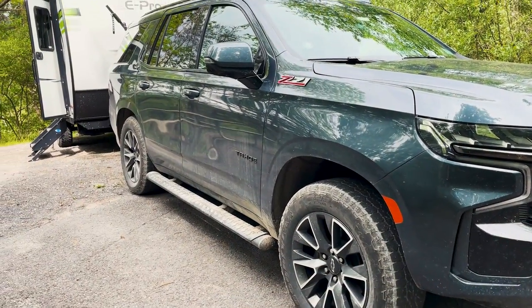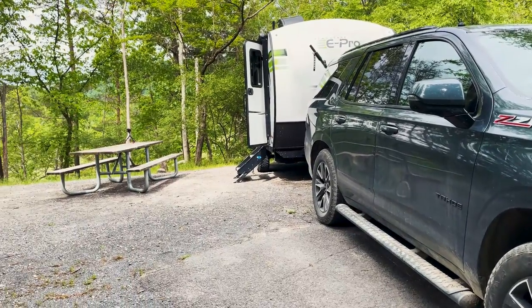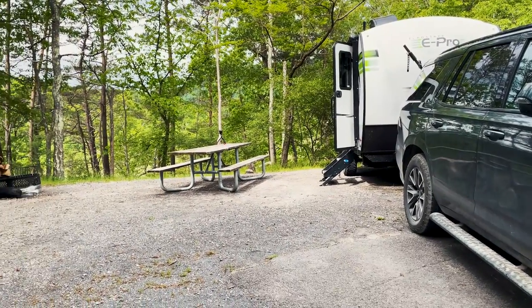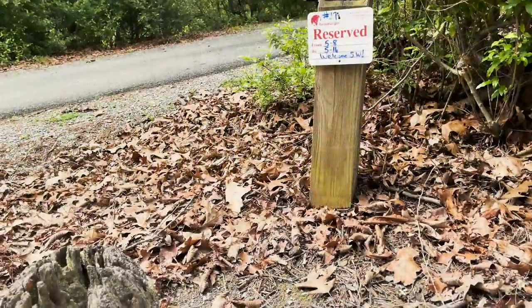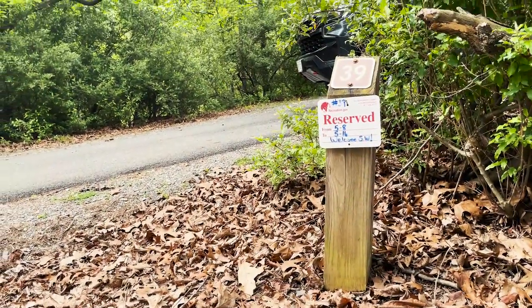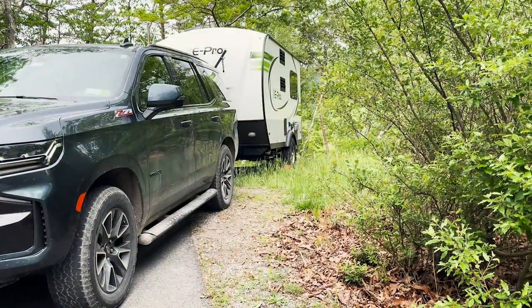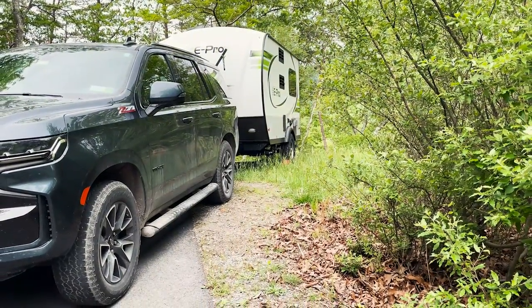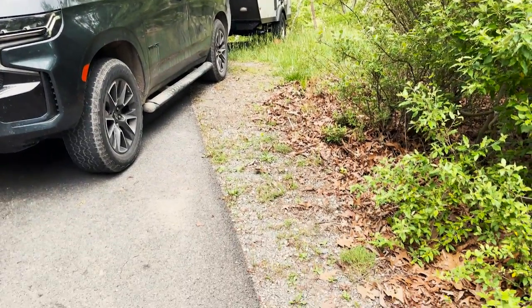We are hitched up and ready to leave. We don't want to leave. We love this place. This is our campsite. Really pretty spacious. A lot of these spots in this campground are about the same, some a little bit smaller and some a little bit bigger, but otherwise, overall, really like this place.